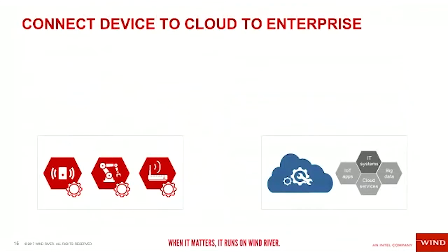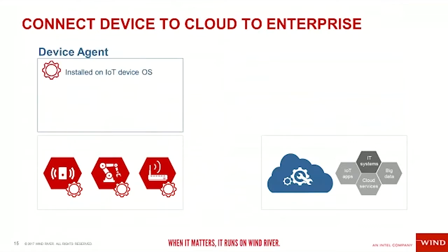So let's get into the weeds now. All right, what is device management when you get into the weeds? Of course, our context will be the Wind River Helix Device Cloud. It all starts with the software agent that's installed on the embedded OS. You can see this on this diagram with little gears that are on your little IoT devices. You have the robot arm, your gateway icon, et cetera, et cetera. So you have an agent.